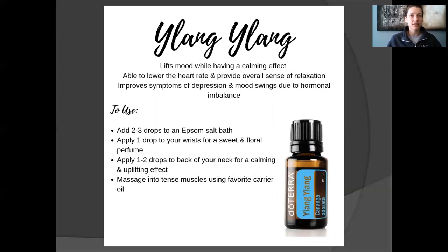Next is ylang ylang. This is a really great one. It's a floral oil, so you're going to get a lot of hormonal support specifically with this. Going to definitely lift your mood while also having a calming effect as well. What is so great about ylang ylang? It actually has the ability to lower your heart rate and again provide that overall sense of relaxation. So we get a little mix of the cardiovascular system when we're using ylang ylang. Also improves the symptoms of depression, mood swings due to hormonal imbalances. So this is a great one to use daily or just around your time of the month.